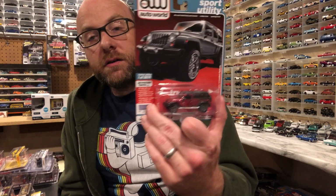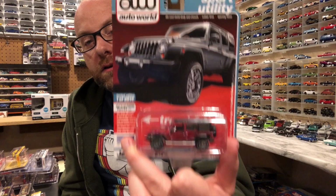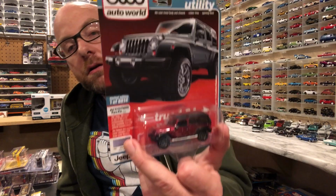All right, so let's see. Starting with my buddy Crazy Todd. Crazy Todd's amazing, right? He just found this for a really good price. He bought it and charged me cost for it, and that is fantastic. This is from 2020 Release 2. It is the Jeep Wrangler Unlimited Sahara Ultra Red, which is awesome.